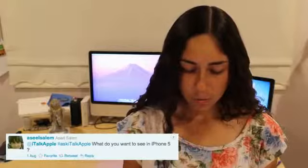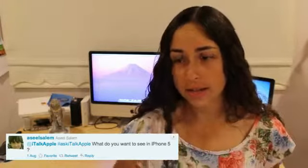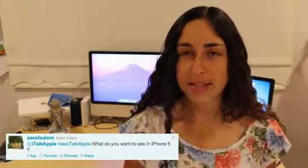Next question is, what do you want to see in iPhone 5? Well, that's appropriate. I guess the rumors that we've been hearing are fine. Like there's rumors for it to be a larger screen, which is nice. I don't mind the size of the screen right now, but a larger screen would definitely be nice as long as they keep the really good resolution.